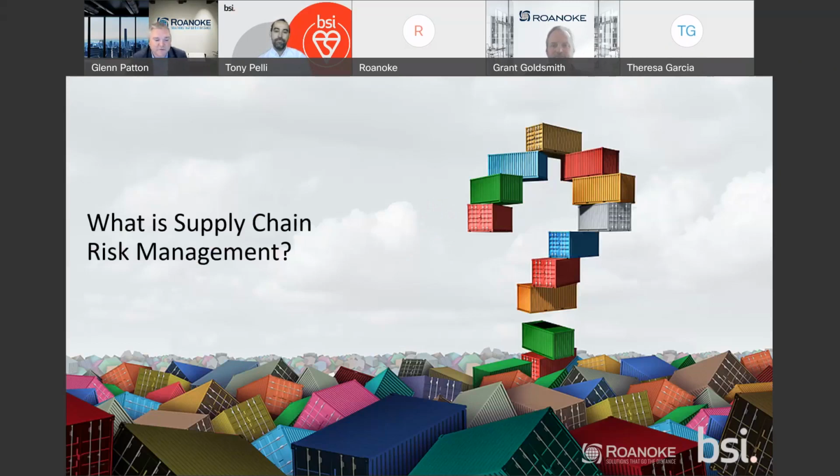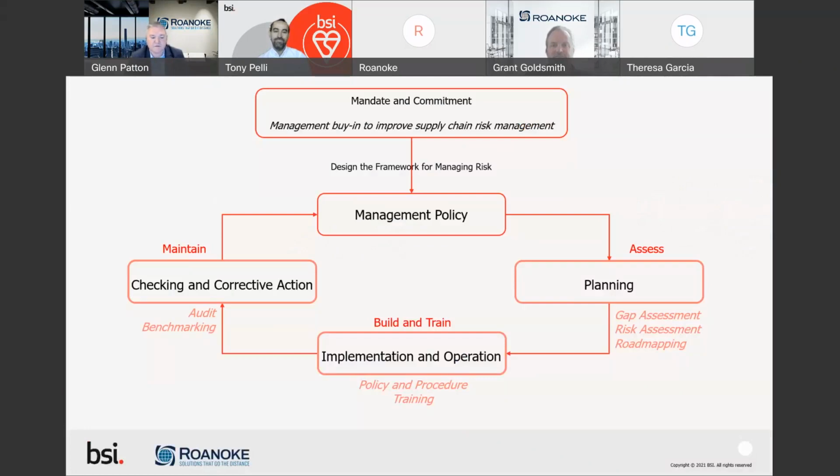So what is supply chain risk management? Well, it's not just 4 words. It's a process consisting of many steps, and it starts with management's buy-in. Management must create the mandate and commit to the entire process. So Tony, once that is done, lead us into what the process involves exactly.